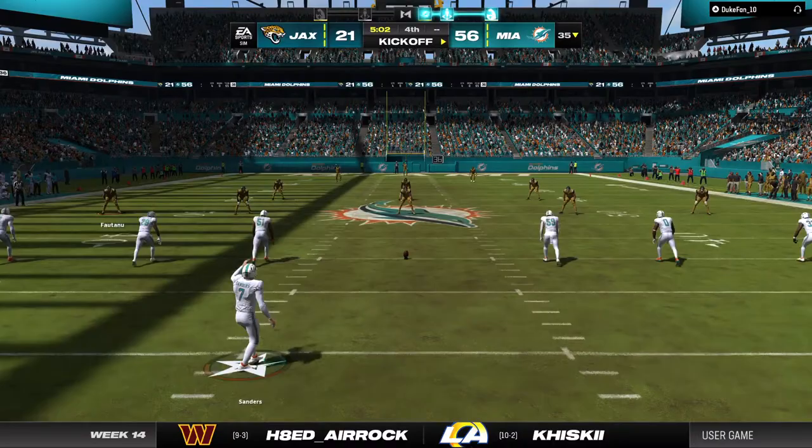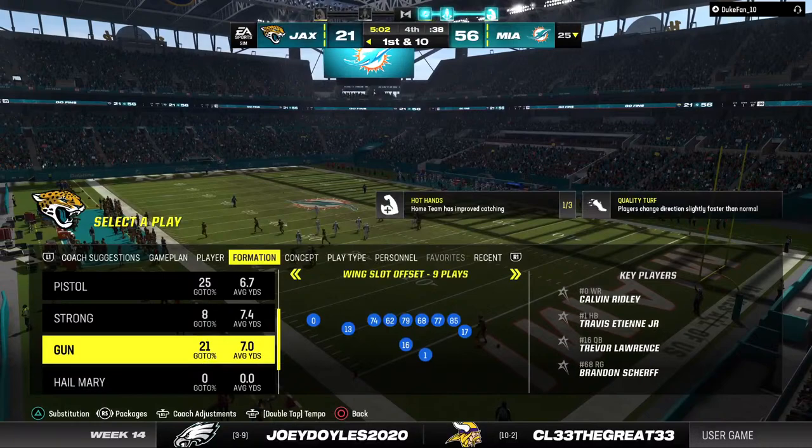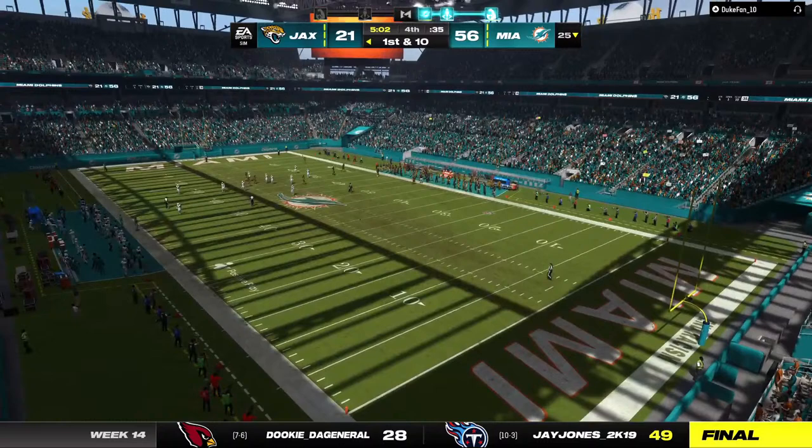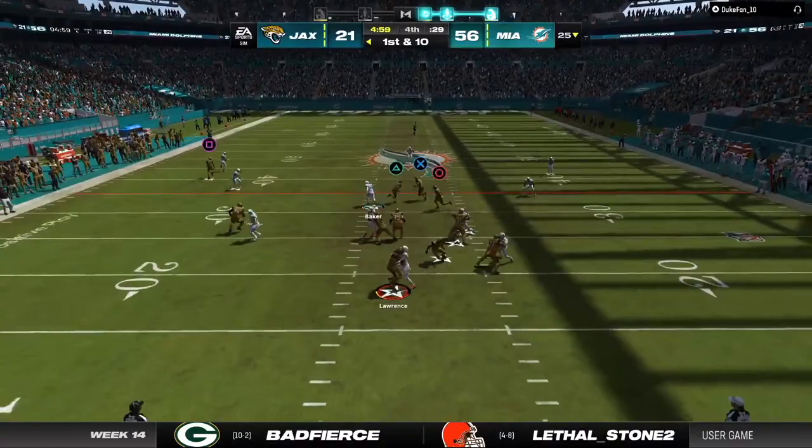Now after the touchdown, ready to kick it away is Sanders. And this will not be returned. It'll come out to the 25. Jaguars come to the line to start their next drive. And you see a lot of frustrated faces as they are inching closer to a fourth straight loss.